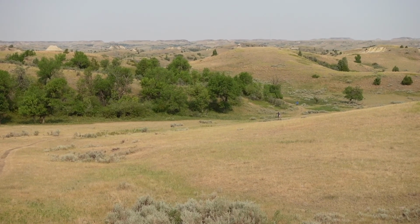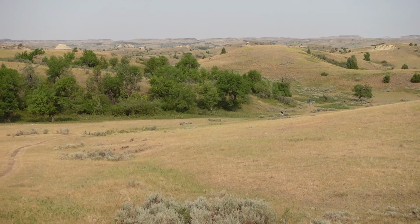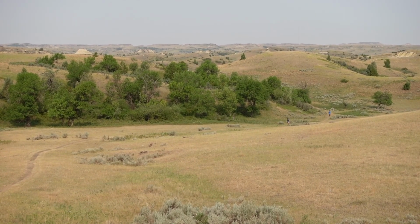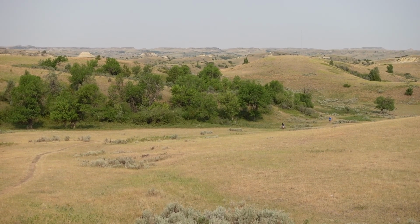Saw him and I'm like, it was about the only buff guy out here running. So I'm like, it has to be that same dude. That's the goal, right? Be the biggest dude at every race. Yeah. Where's the other blue guy?